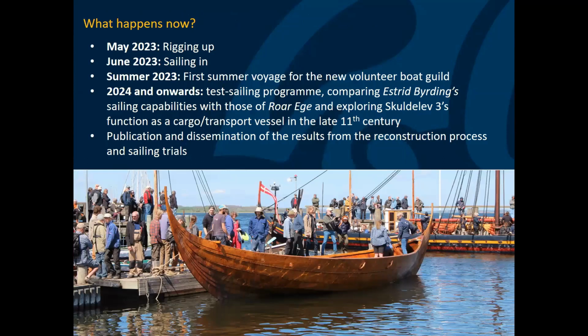And what's going to happen now? As I said, in May, we're going to start rigging the ship up. So getting the mast on, getting all the rope work finished, getting the sail on. And around mid-June, we're going to start sailing it in. That's where you establish the ship's sailing capabilities: what trim, how much ballast does it need to have, and so on.